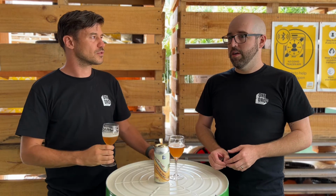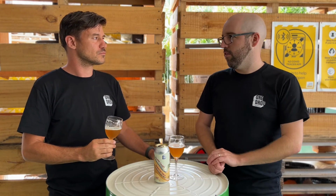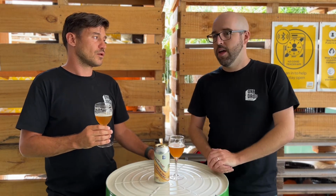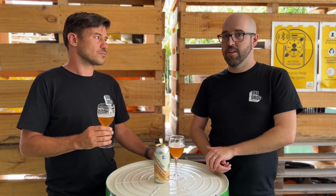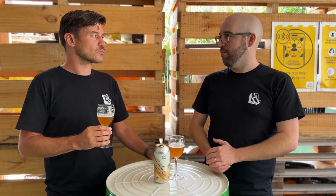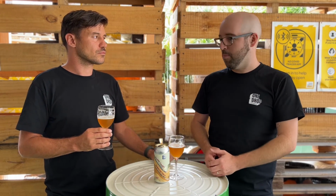They're doing it as well or better than anyone else in New Zealand. Duncan's is, again, the only comparison I can think of. I think he could do it, but I don't think he's been as audacious as One Drop have been in the extremes to which they're pushing beers like this.